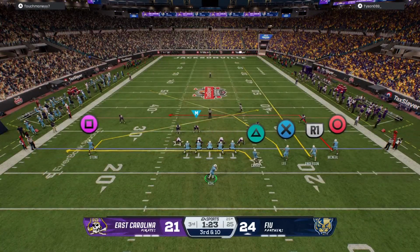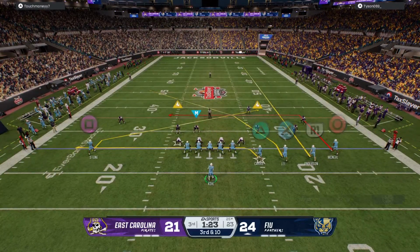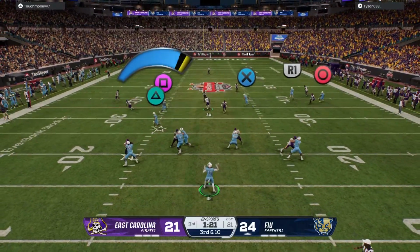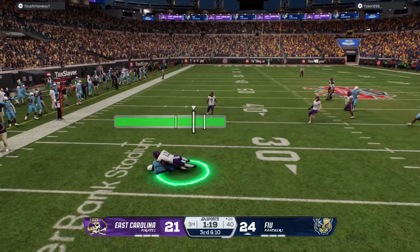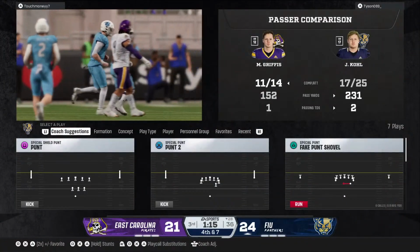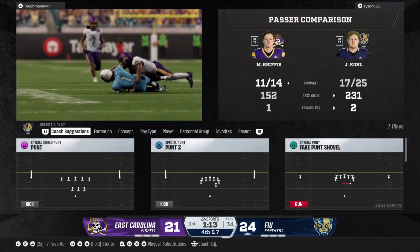Making side adjustments here. 3rd and long, and he'll try to throw for it. Working that left side now. He gets it out to the 28-yard line. Not enough to pick up the first down.